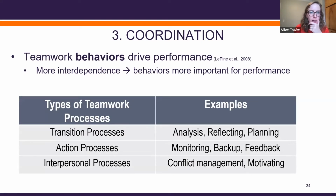Next up, getting into coordination. Coordination is about the behaviors that drive team performance. So cooperation was attitudes, coordination is behaviors. And once again, the more interdependent teams are, the more important these behaviors are for performance. And so team researchers think about team behavioral processes in three different groups.